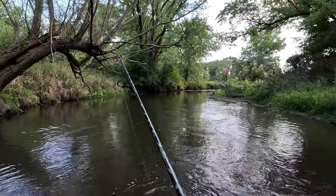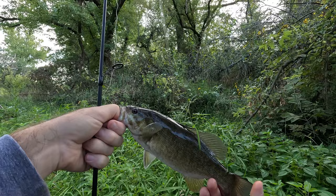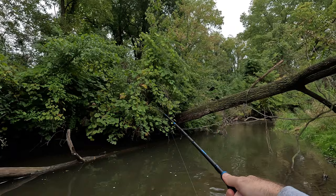Here we go, I got one. Looks like a smallmouth. Ooh. Got another one, that's a bigger one. Awesome.